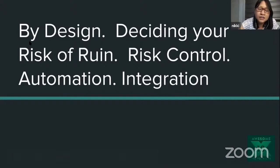By design means that you should decide your risk of ruin, your risk control. We automate things, we actually integrate it. For most people, when they design their portfolios, they construct their portfolios, they don't actually think about automation and integration. But the reality is, I believe that people can do this. What I mean is, sorry, let me explain.